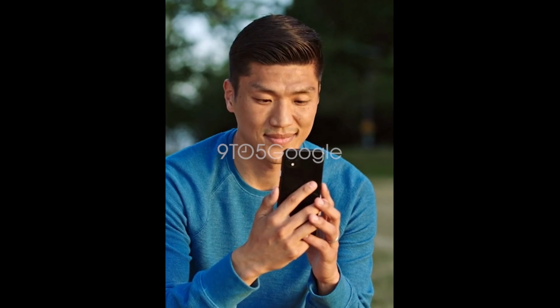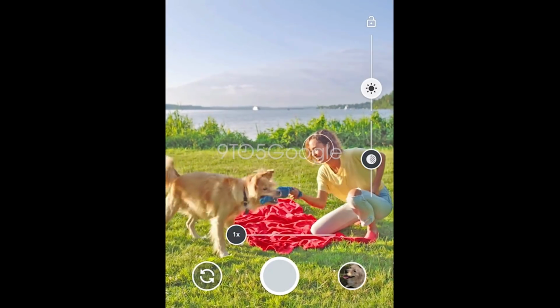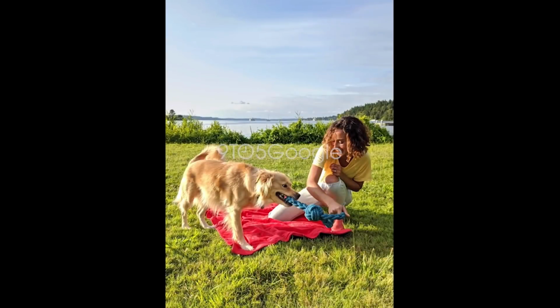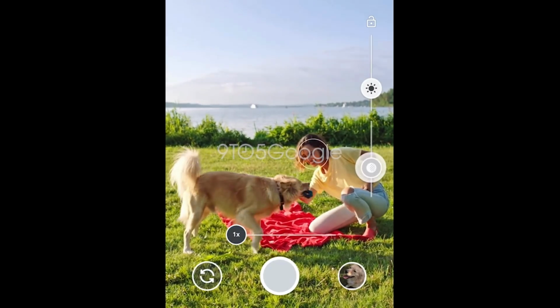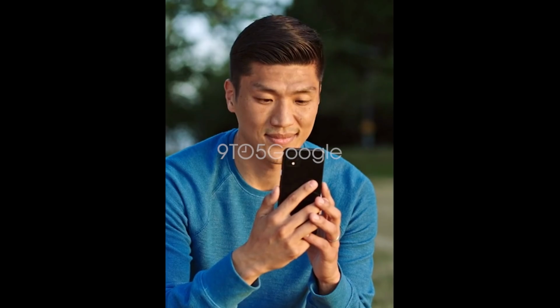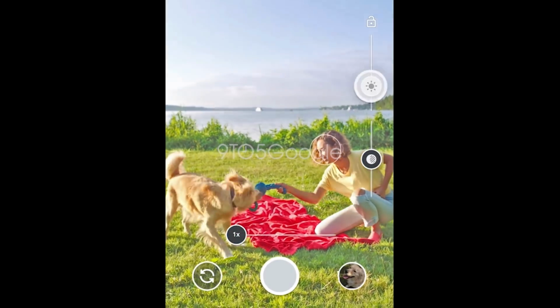Now there is a new feature with the camera. It's called the double exposure feature, and I think it's going to be amazing. Based on the demonstration trailer, you can adjust the exposure for both the background of the subject as well as the subject itself, and this way you will never have an underexposed or an overexposed image. This legit looks pretty interesting.